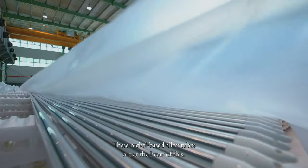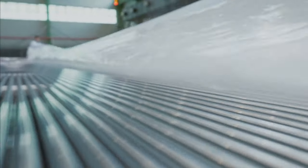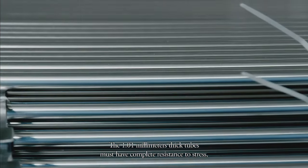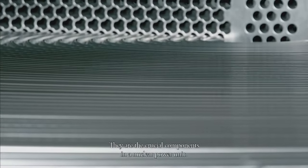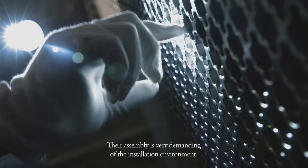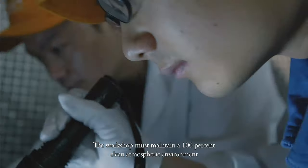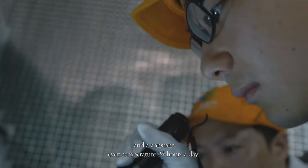These nickel-based alloy tubes are at the heart of this. The 1.01 millimeter thick tubes must have complete resistance to stress, corrosion, and cracking in a radioactive environment. They are the crucial components in a nuclear power unit. Their assembly is very demanding of the installation environment. The workshop must maintain a 100% clean atmospheric environment and a constant even temperature 24 hours a day.